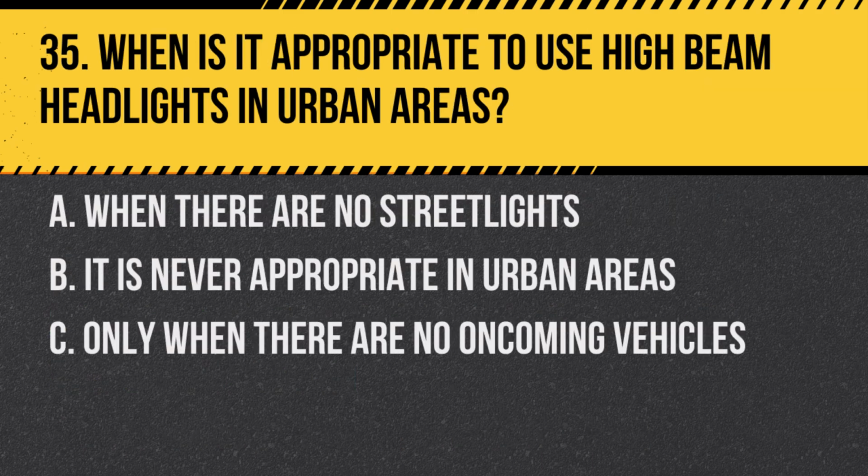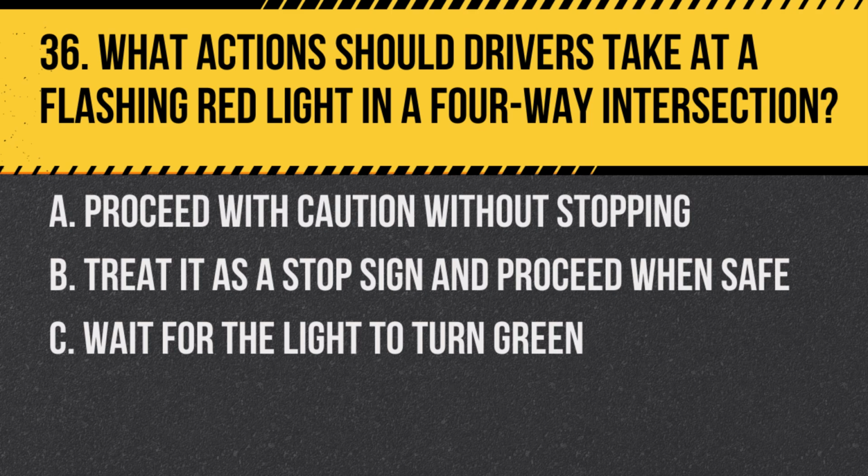Question 35. When is it appropriate to use high beam headlights in urban areas? A. When there are no streetlights. B. It is never appropriate in urban areas. C. Only when there are no oncoming vehicles. Answer: B. It is never appropriate in urban areas. High beam headlights should not be used in urban areas as they can blind other drivers and are unnecessary due to street lighting.